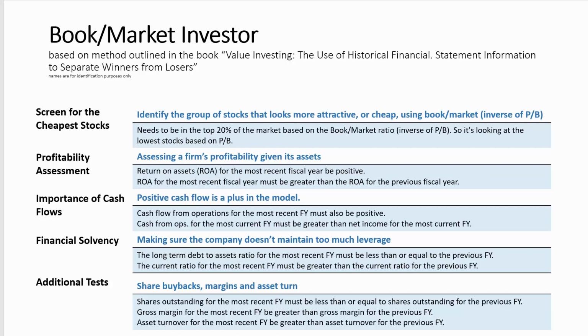The third category is looking at leverage and financial solvency ratios. So first, it looks at long-term debt in relation to assets, and it wants to see that that ratio for the most recent fiscal year be less than or equal to the ratio from the previous fiscal year. The next criteria, it looks at the current ratio, and it wants to see the most recent fiscal year's current ratio be equal to or greater than the current ratio from the previous fiscal year.